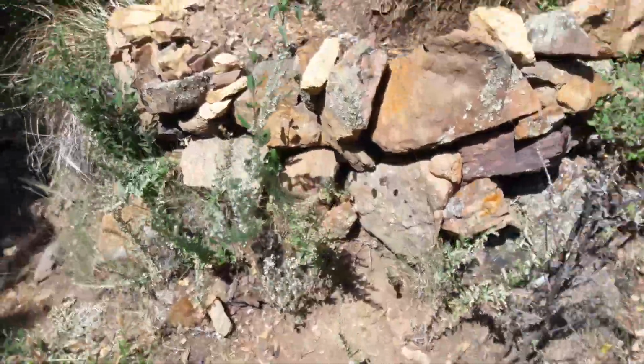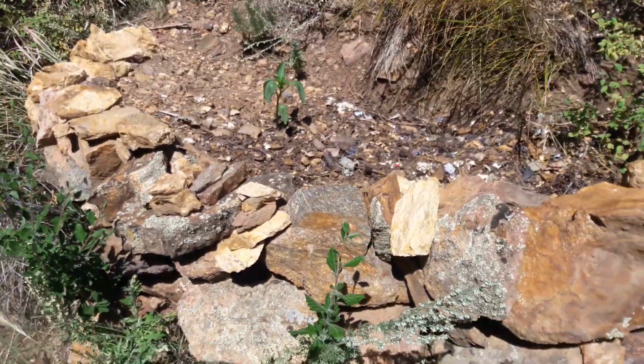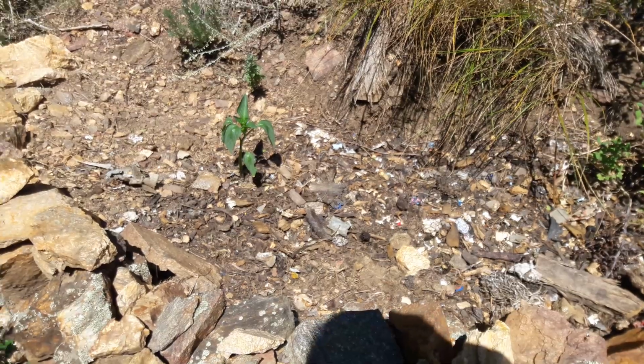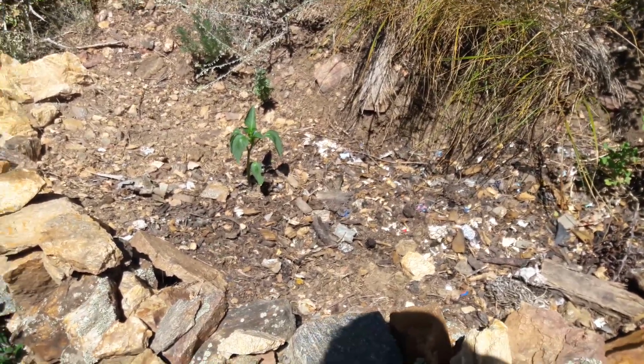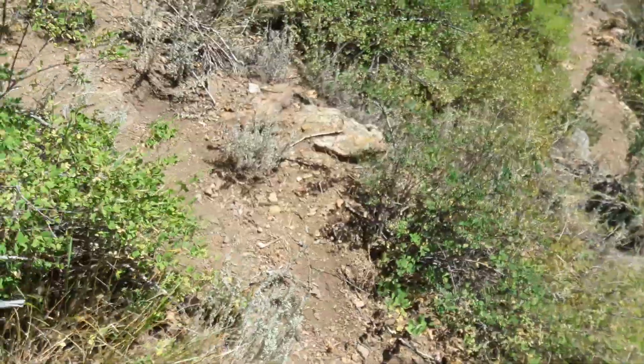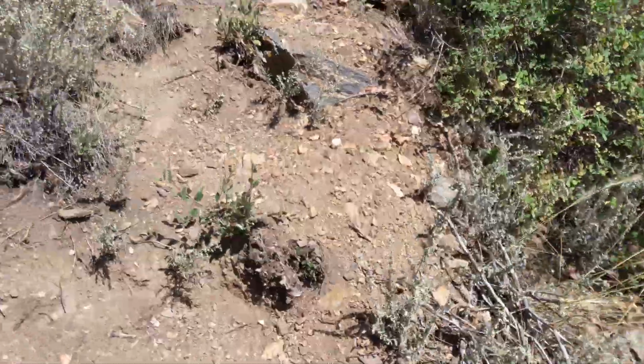In this area here, I planted a bunch of comfrey. It looks like only one of the comfrey plants has come up, but comfrey is the kind of thing that will spread and grow, so hopefully we'll get some good comfrey out of that. And then the path continues up the hill here.